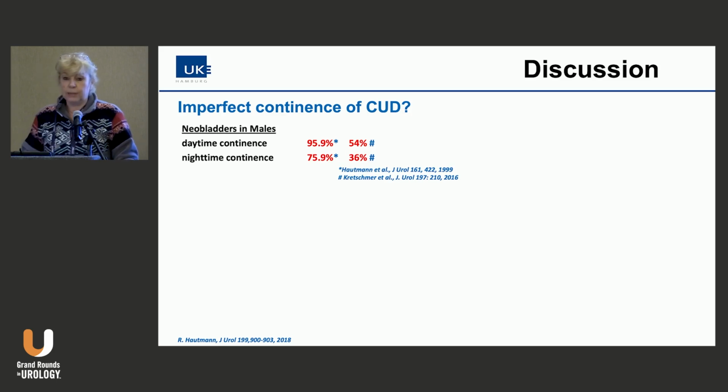Imperfect continence, we already touched on that too, and there was a nice publication. It was a comment of Richard Hautmann, another pioneer of orthotopic ileal neobladders. And what he described was that he, as a high volume center, had excellent outcomes with a daytime continence of 95.9% and a nighttime continence of 75.9%. However, others have reported inferior outcomes.